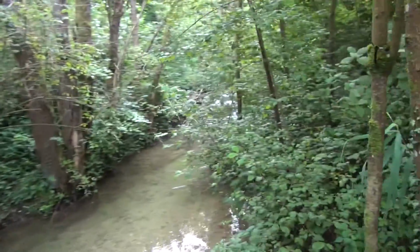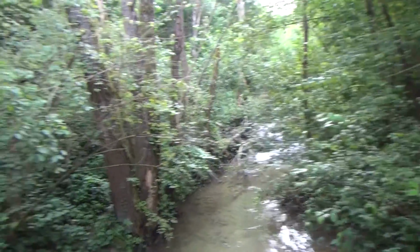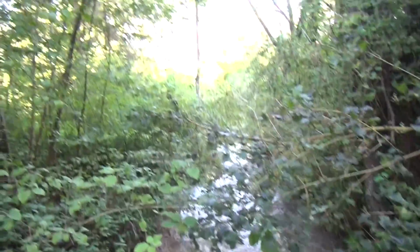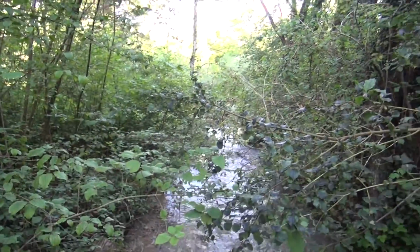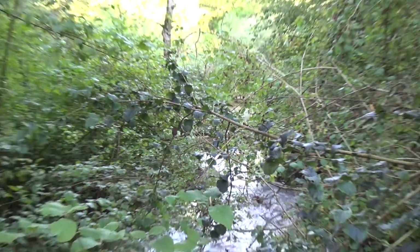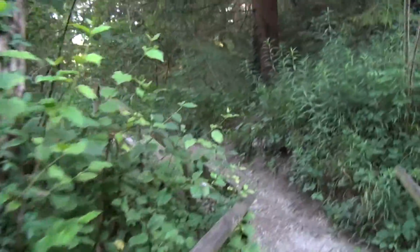So this brook is coming off of other places in the mountain, and it's giving a waterfall. We could follow it just a little bit further, but we can't. It's flowing into the gorge. So it must be a nice little waterfall. From the other side of the river, you can probably see this waterfall, which would be pretty cool.